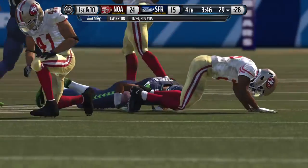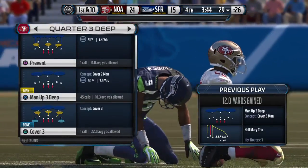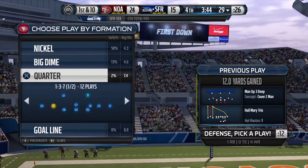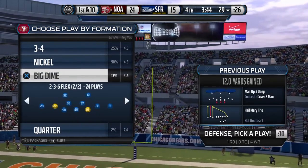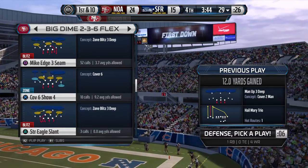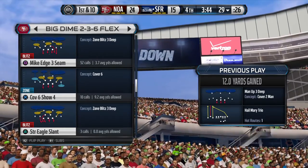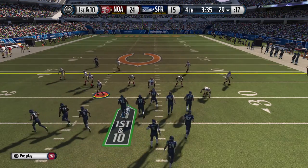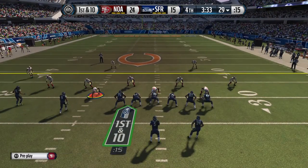Well, when you're down a couple of scores in the second half, you're just looking for some positives and trying to get some momentum on your side. So that first down by the offense, maybe that'll give them some confidence, and we'll see where they can go with it from here. First down here after the completion. They come out in the dime package.